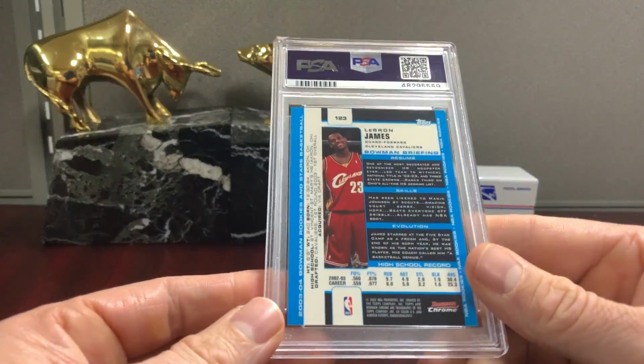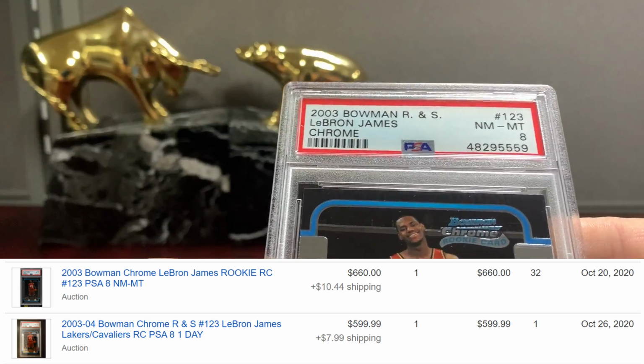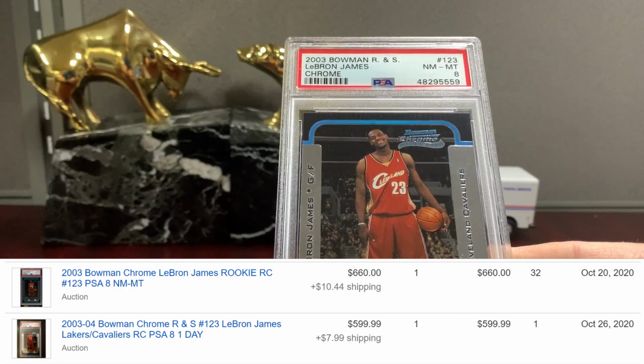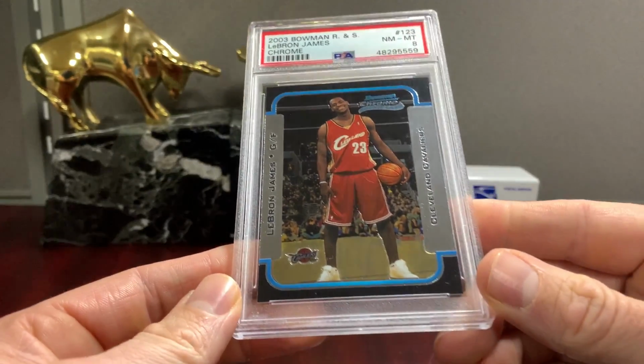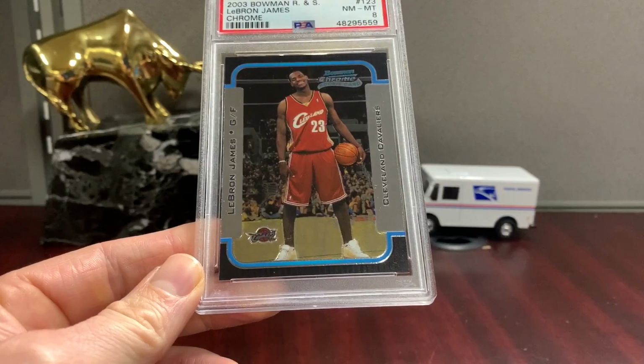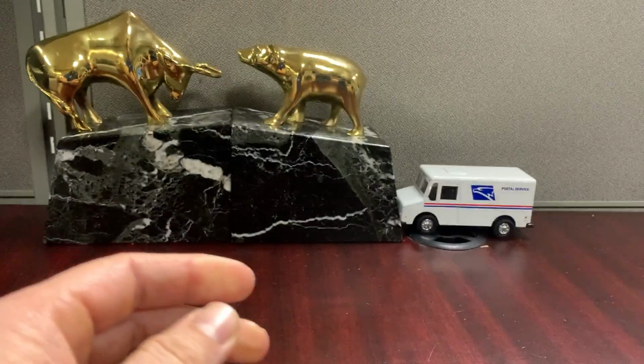LeBron, this was bought raw. It's off centered, so I didn't think it would be any better than an 8. You see that right to left. It's just not good. There's no way around that. The top to bottom is very good though. So Bowman Chrome. It's an 8.